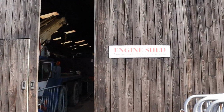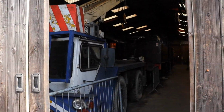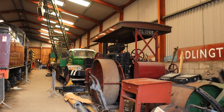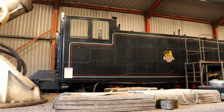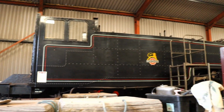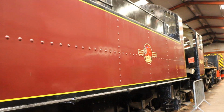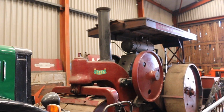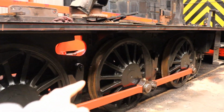Engine shed. You are welcome to look around. Shall we go in? We're in. So there's the other Fairburn. Why can't I say Fairburn? Fairburn tank. We've got a 2MT in red. Interesting. We've got dear Lizzie here, which is a steamroller. An austerity. This is exactly how I like to see austerities.